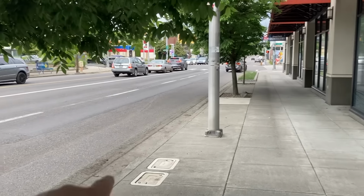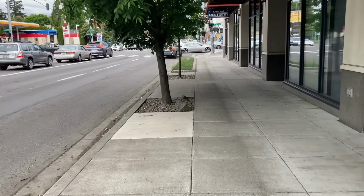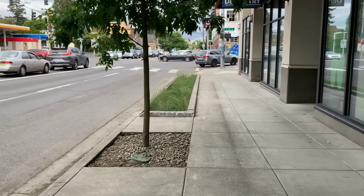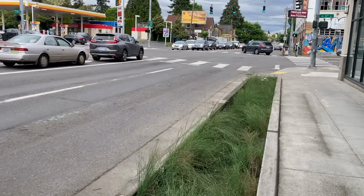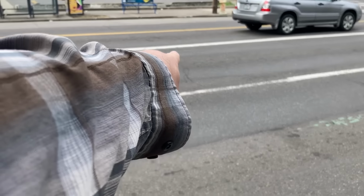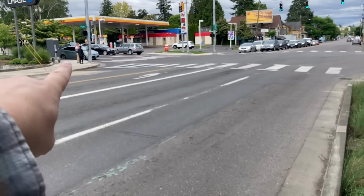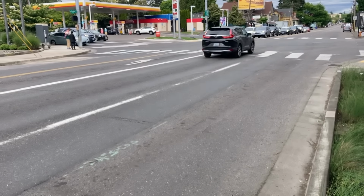I probably need to be right there. So I'm gonna be on the curb to show you this angle best I can. I'm not even really gonna try to match it that well. I'd probably have to be right there, and I'm not doing that. But yeah, 33rd is the crossing, and then Broadway is the one that's going this way.